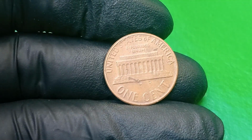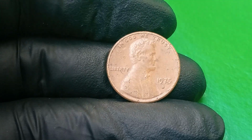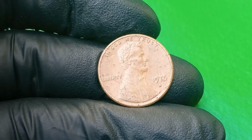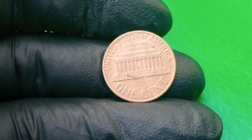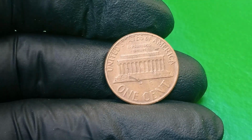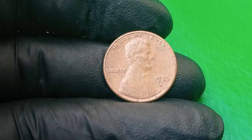Another captivating feature that makes the 1975 D1 cent so valuable is the presence of die cracks and cuds, areas where the minting die developed cracks or chunks broke off, causing raised lines or blobs of metal on the coin's surface. These imperfections add to the coin's uniqueness because no two die cracks are ever identical, providing a fingerprint of sorts for each coin. Collectors prize these variations not only for their rarity but also for their direct connection to the mint's machinery and the manufacturing process, allowing numismatists to trace the coin's history in a very tactile way.